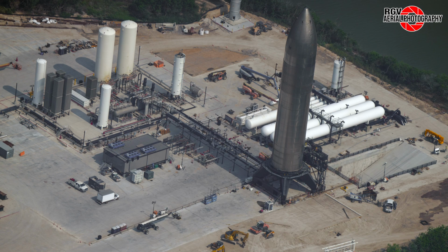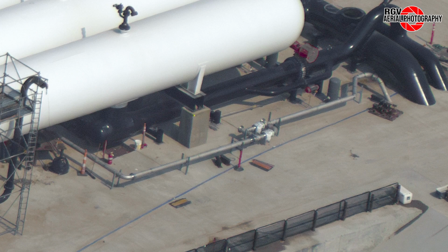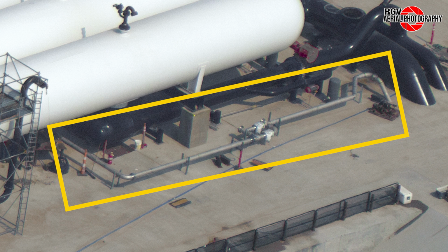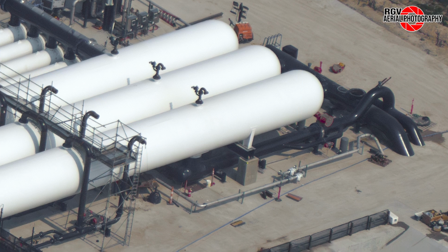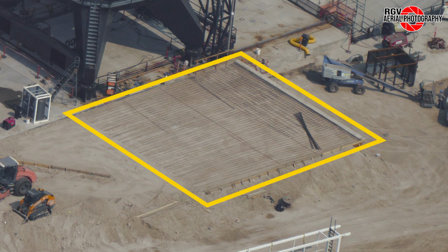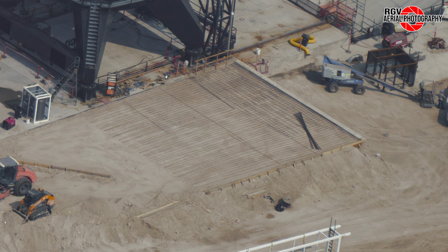As always, we'll start at the new static fire stand, where new pipework is being installed to the right of the water tanks. At the top of these tanks, we can see the main water lines have received a fresh coat of black paint. The area to the right of the flame trench is being built up in readiness for access to the underside of ships on the stand.